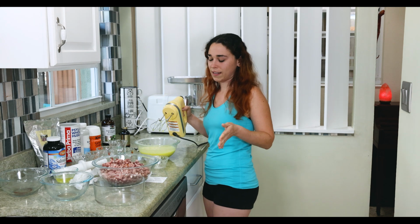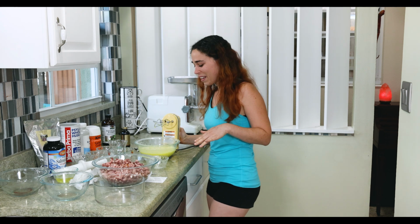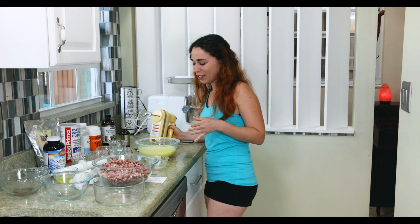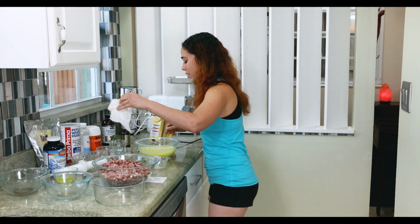That was a success. There are no lumps in there. You will be able to tell when there are lumps in your liquid when you mix it because they'll be clear. You'll be able to know. And I am dripping liquid on the counter.